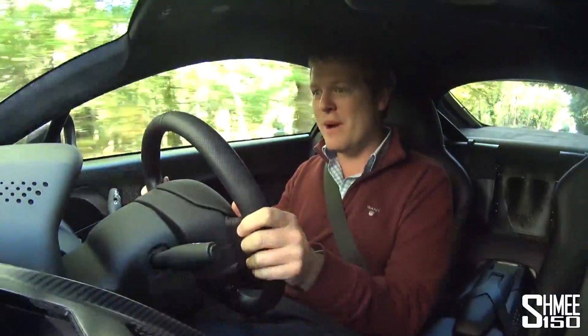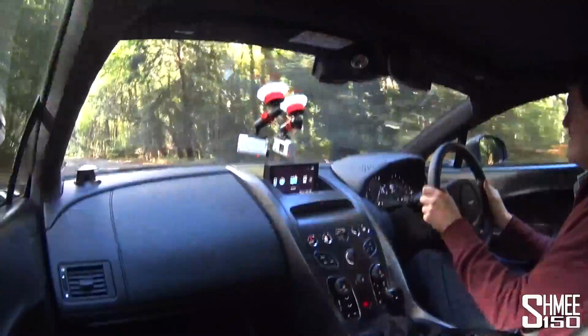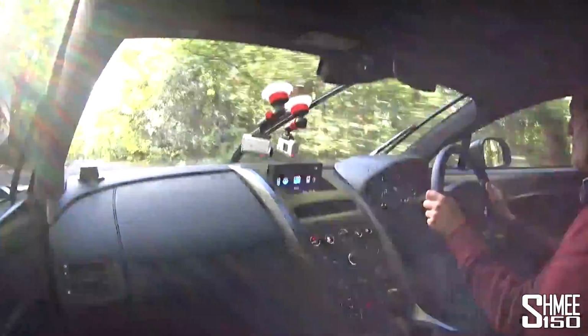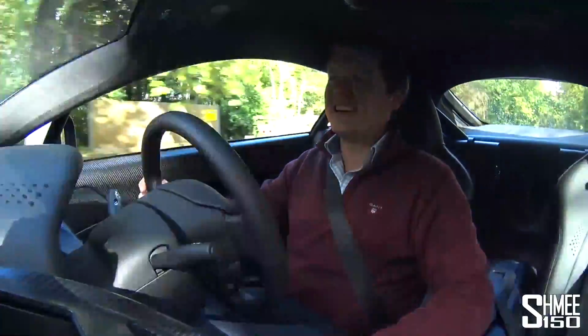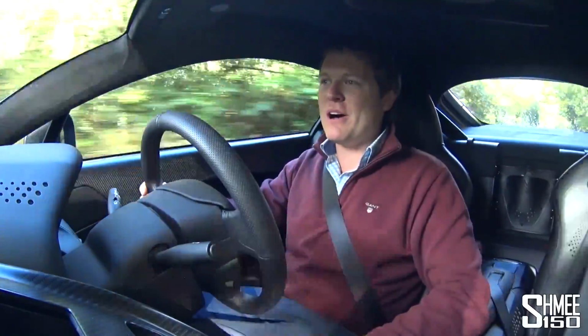But in fourth, just pulling away from pretty slow speed, it's got more than enough torque than you could ever want. So you don't actually need to shift around too much between the different gears. You can kind of just stick it in fourth and drive away. And then it's everything I love about the old school: a big naturally aspirated engine, a proper hard-working gearbox.